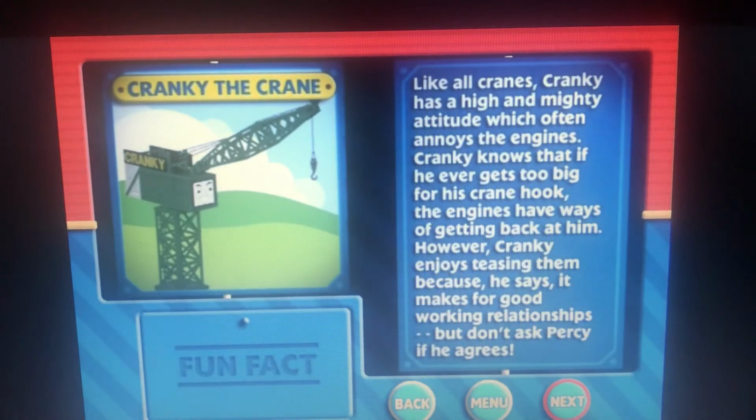Like all cranes, Cranky has a high and mighty attitude, which often annoys the engines. Cranky knows that if he ever gets too big for his crane hook, the engines have ways of getting back at him. However, Cranky enjoys teasing them because, he says, it makes for good working relationships. But don't ask Percy if he agrees.